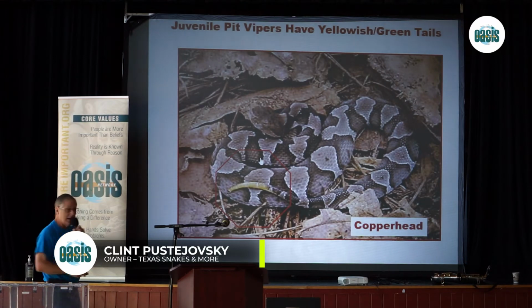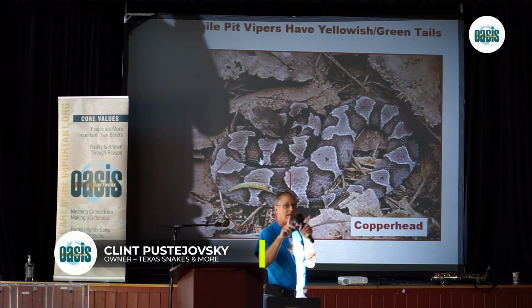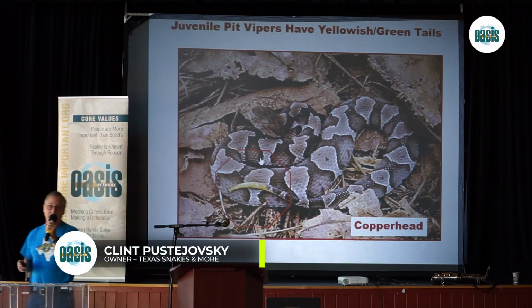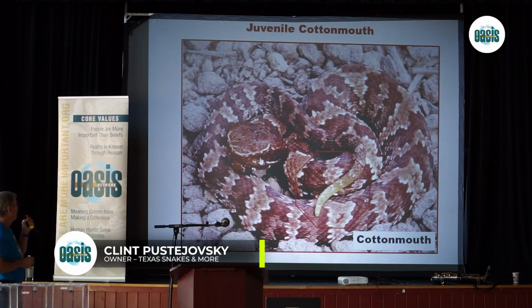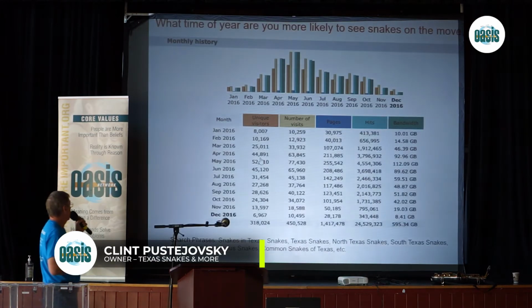Okay, so if a snake is a baby, we're talking 5 inches long, and it's got a yellow tip tail, that is a pit viper. Yellowish green tip tail, looks like a little lure, that's a pit viper. So you can see it on these snakes. This is what happens with our venomous snakes.